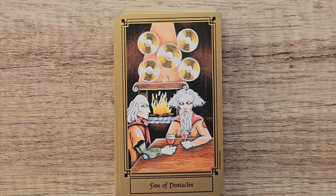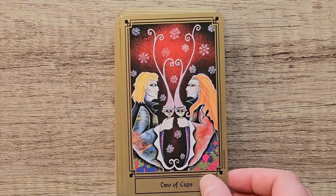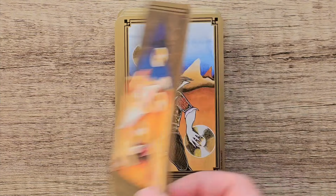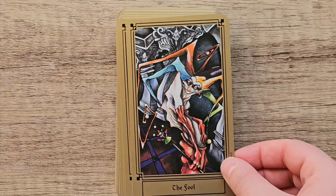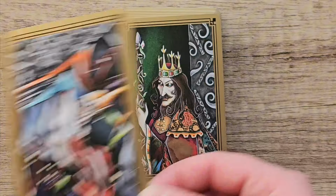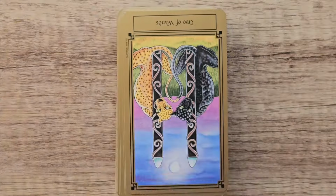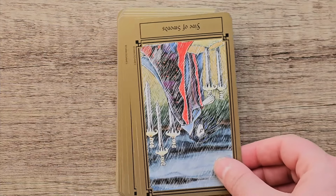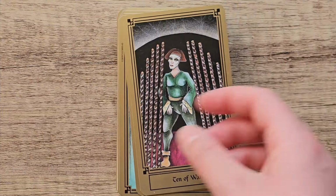Very distinct art style. I think it's really beautiful though. Love how quirky and weird it is. And the Fool card, it's kind of creepy, right? I love the dark sort of gothic energy you get from this. Very 90s feel.